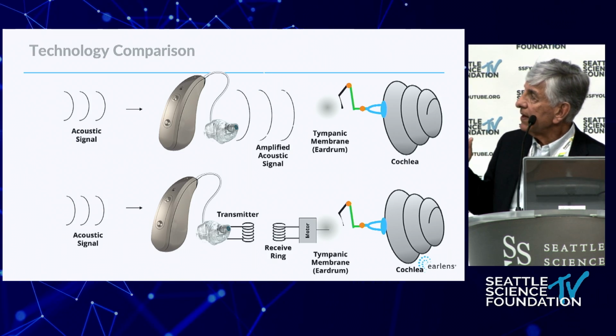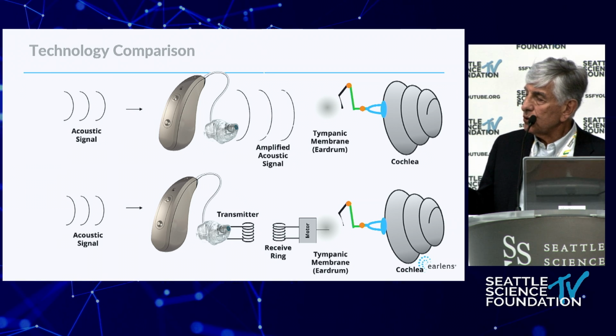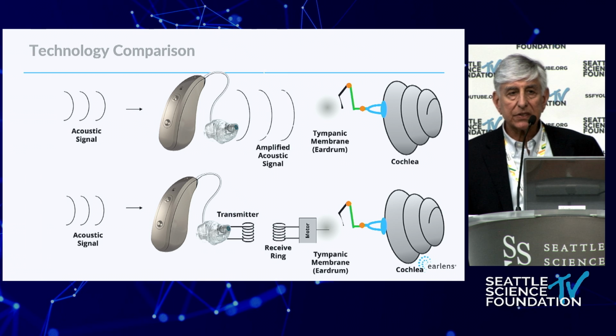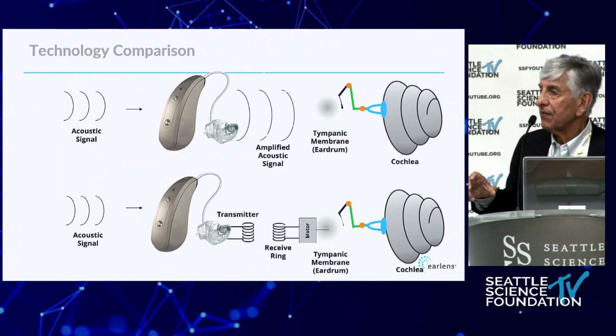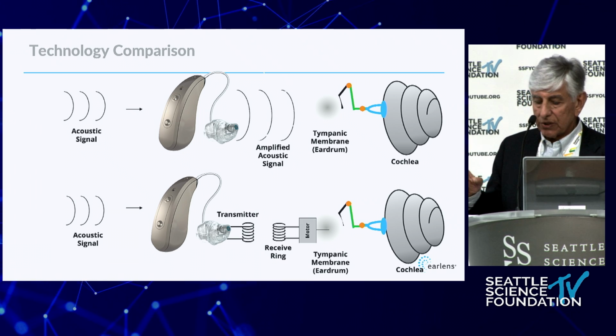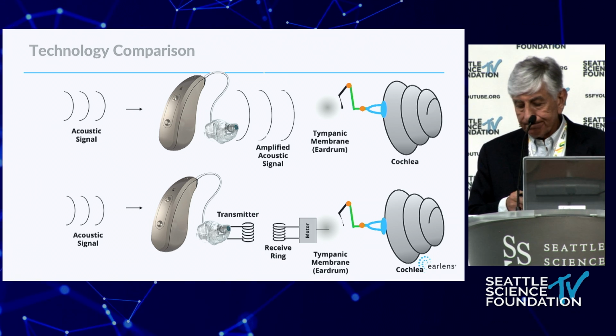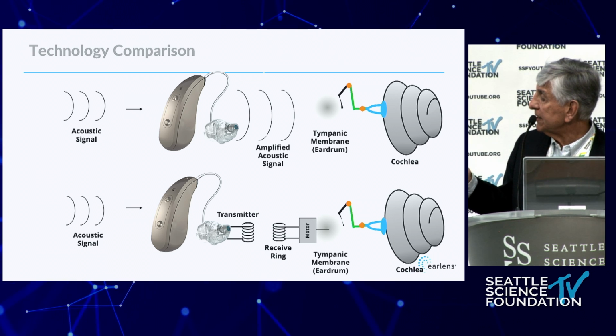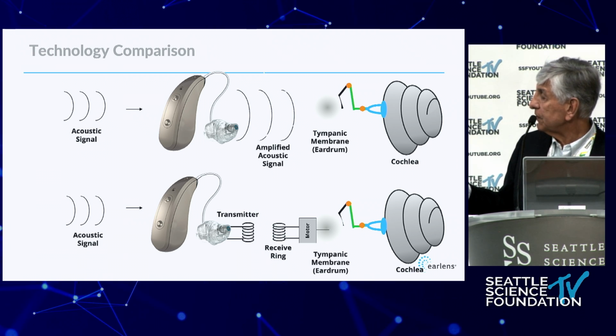So the only difference is, they both take acoustic signals and bring them down to some type of electric signal. It's just how that processor, that amplifier, works. One simply produces a recurrent kind of auditory signal. I'm trying to see the pointer.